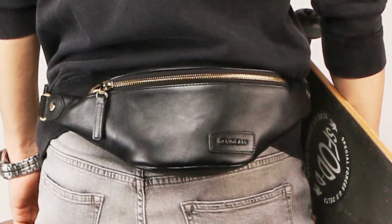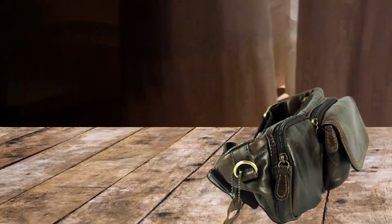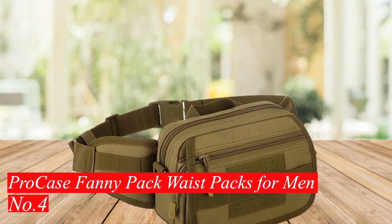This waist pack bag is great for a variety of activities including running, cycling, and hiking, as well as traveling and everyday use. With its high-quality materials and functional design, the FREETOO Waist Pack Bag is a must-have accessory for any adventure. Number 4. ProCase Fanny Pack for Men.